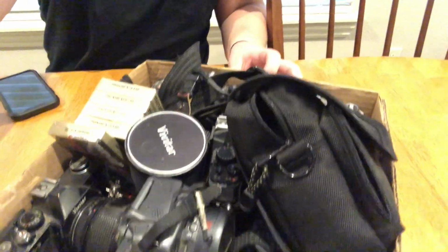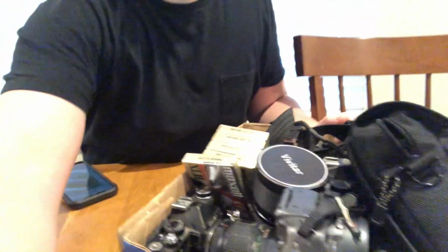And then we also have this big box of cameras down here. I don't know if you can see that. A lot of them were kind of vintage, like older film cameras and stuff. Most of these were worth $50 or so, $50 to $60 on eBay. So this is gonna be a little bit more work than I usually like to do, because I'm gonna have to list them all individually and that kind of stuff.